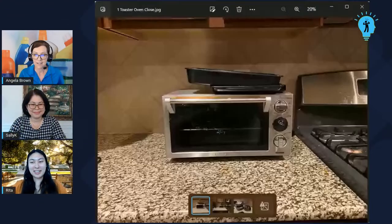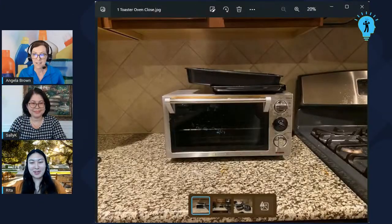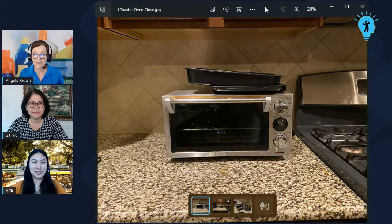So I actually have a toaster oven, which I can share an image of because I did take a picture of it. I don't know if you all can see my toaster oven, but like I said, I have 3 roommates and all 4 of us are very in and out of the house. So I don't think any of us actually know who this toaster oven belongs to. I know it doesn't belong to me, but it's been sitting on our counter ever since we moved in. So it's been about 3 months.